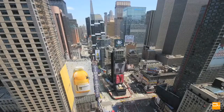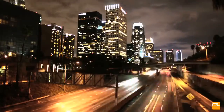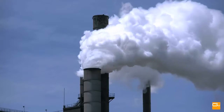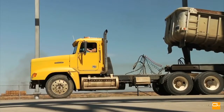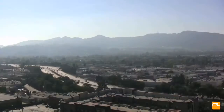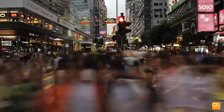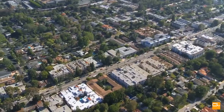We live in a world where the greatest contributions of humanity have also caused this terrible problem, pollution. When it comes to air pollution, it's easy to downplay its impact on our lives. The scary thing is, whether you see it or not, it's there. Not just in developing countries, but in all of our homes, neighborhoods, and cities.